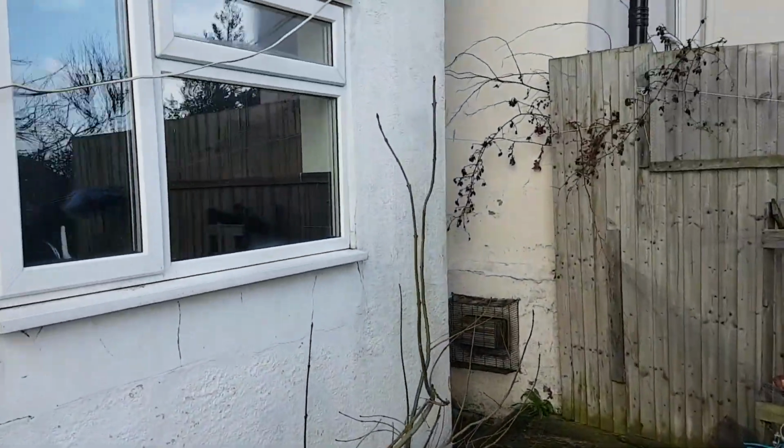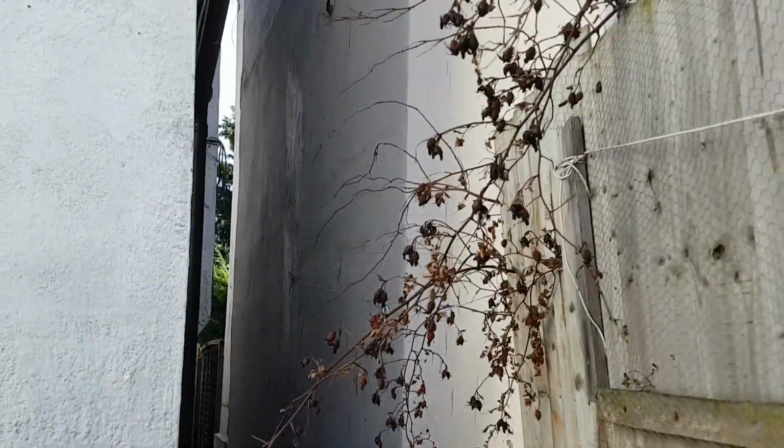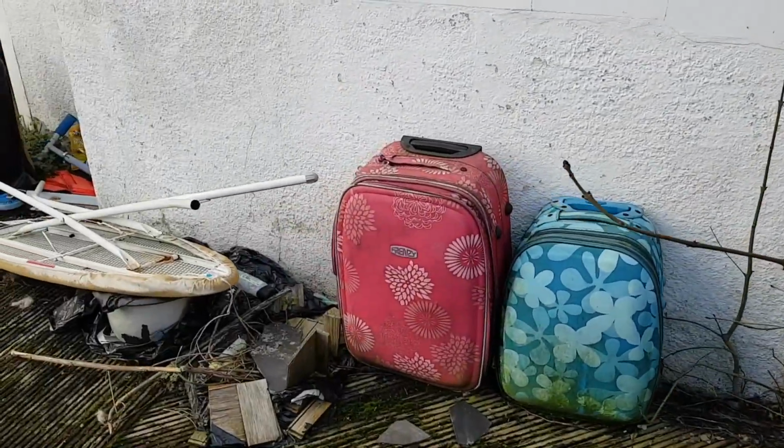And if you are looking at it on a refurb potential, this is me going to the side to see if there's any room to extend out to the side. But as you can see, it's already so close to the next property. There just wouldn't be any room for that. So the extension would definitely need to be out rather than to the side.